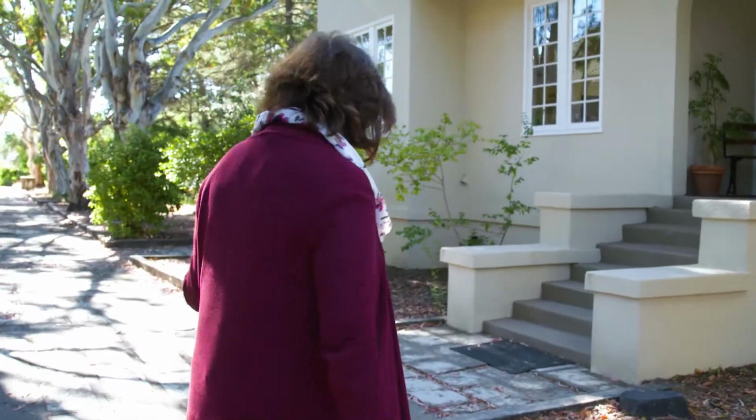Today we're going to take a look around our beautiful campus. We're going to look at children's work and talk about our teaching. And first, let's go inside.